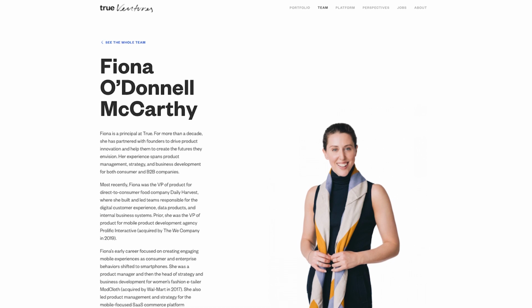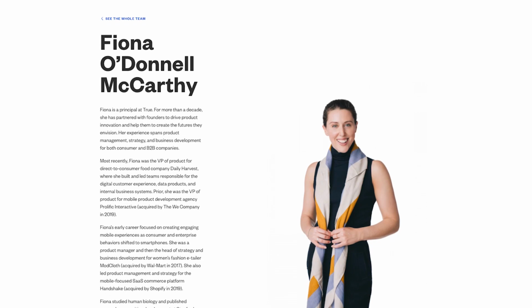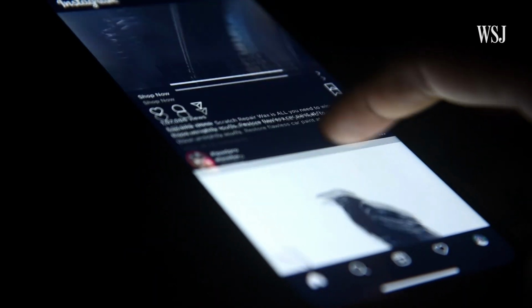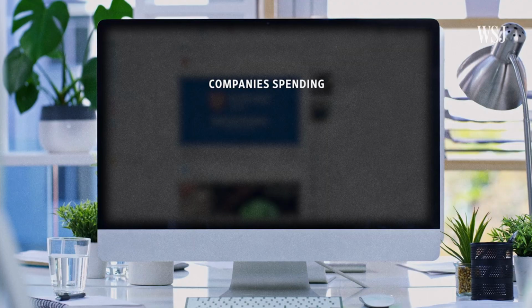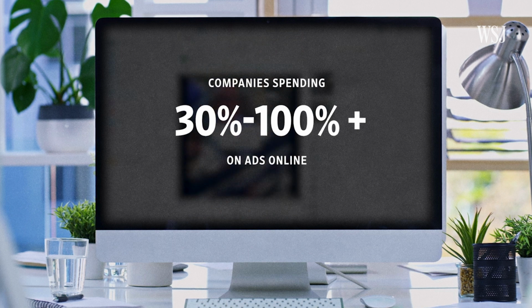As a principal at True Ventures, Fiona O'Donnell McCarthy invests in early-stage startups and helps get them off the ground. She says a lot of the CEOs she's in touch with have seen their digital marketing costs soar since they can't target customers as easily. So what's happening across the board is that advertising is less precise. Because customers are opting out of sharing data across apps, it's more difficult to have a complete picture of someone's behavior or preferences. How much more are these businesses, these advertisers, paying to reach customers? We're seeing companies spend 30 to 100% more in order to acquire a customer online.